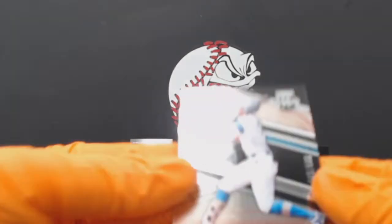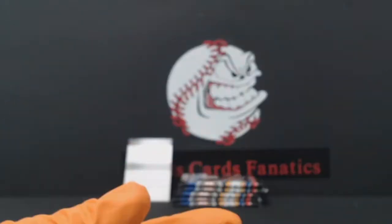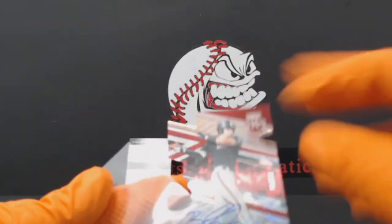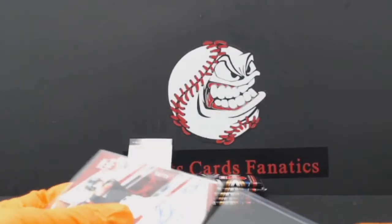We have an Isaiah Green for New York to $9.99. And our auto for the Toronto Blue Jays, Zach Britton. This is a nice one. Aspirations, 41 of 41 for Toronto. Zach Britton, die cut. Very nice auto for Toronto.